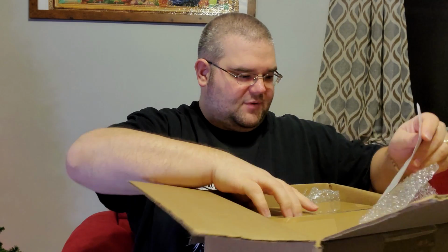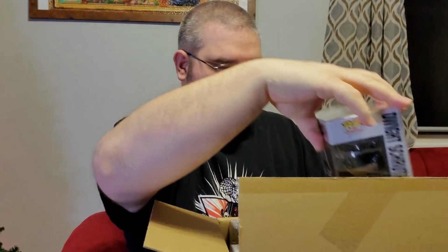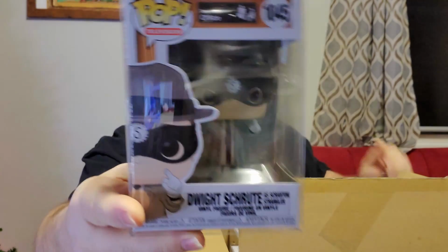So, Poppin' Off Toys, kudos on the packaging. Very nice. They actually have it double boxed, which I really appreciate. Some companies are great with pops, other companies, not so much. Oh, and all of these pops are actually in pop protectors. So, pretty impressed. It looks like Poppin' Off Toys has their own pop protector, which they put it in. That's pretty cool. So there's the Dwight Schrute as the Scranton Strangler.